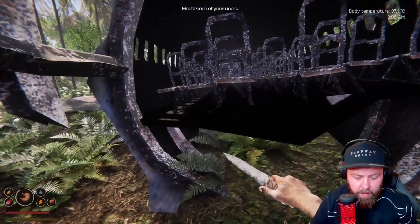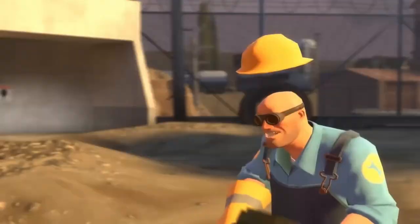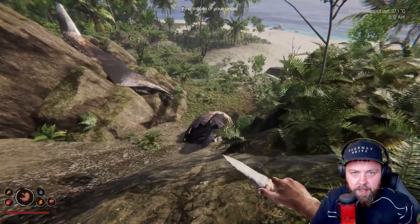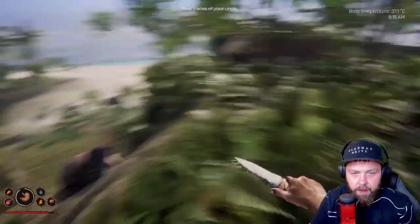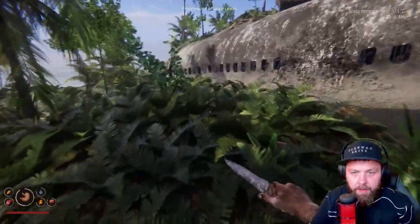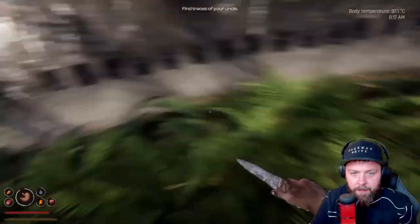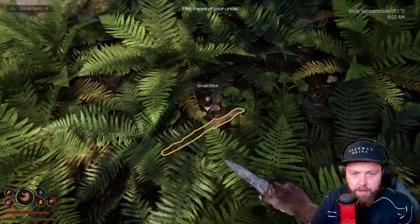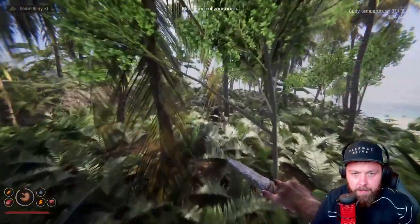Is there a way that we can kind of get down here? Nope. There's nothing down this way. There are some scrap engine parts and stuff. I'm pretty sure we came up from that way last time. So just want to explore over here a little bit. Oh, gooseberry plant. That's got to be worth having, surely. Gooseberries. Small stick. Gooseberry. That will do for now.